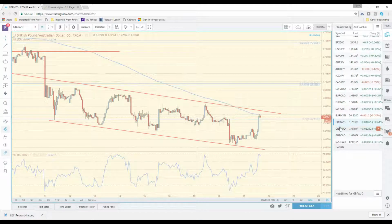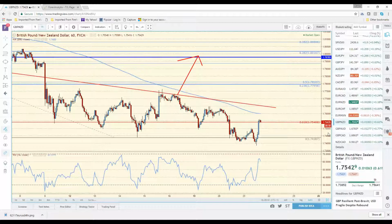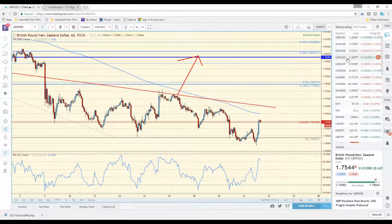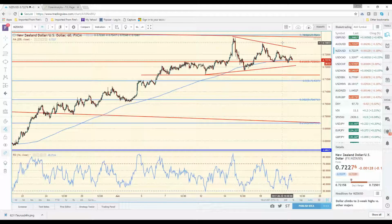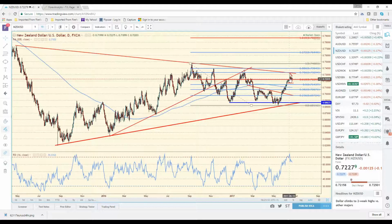We do have the RBNZ a little bit later today, and the Kiwi has been very resilient, and it's driven me quite crazy. But the thing that we have to look at right now is what if the Kiwi breaks through 73 cents. 73 cents is a big deal for the Kiwi. This is a big resistance up here. Let's go over to the daily. It's a big symmetrical triangle. Oh my gosh, it's a trend line of the triangle. I mean, we're right there.